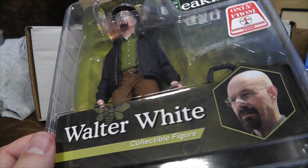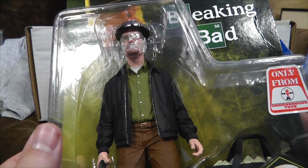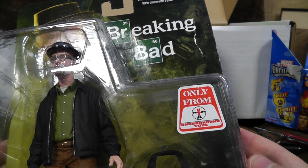It's a really nice figure, actually. A little bit too much paint on the hands, maybe. Looks quite thick. But things like the jacket are incredibly well done. The face is really good as well. Only from Underground Toys.